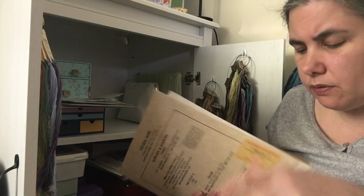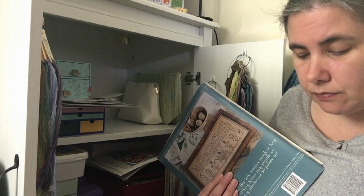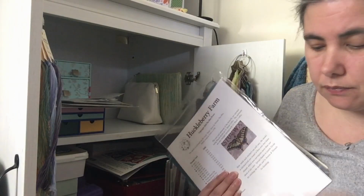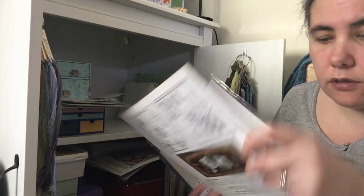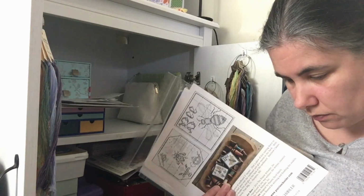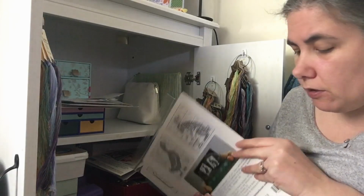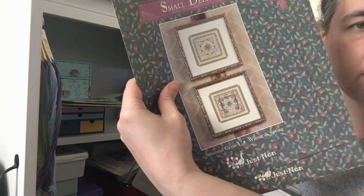Ooh, cross stitch, I think. Mermaids, that's just gone back in. Blackbird Sewing Club, Printer's Ink's terrible again. Blue Flower, Kerry Scholars, oop, they've just dropped. Scholar again, Rabbit Run. We've had a couple of Just and 4 Seasons.